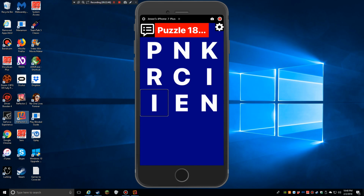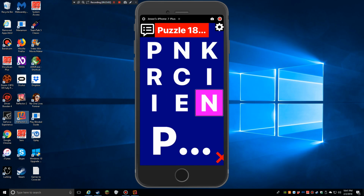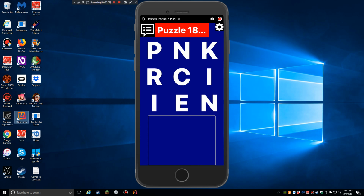Now, there are not going to be automatic plurals on this because there are no S's in this puzzle. But we have pin, but we also have an E too. So let's do P, E, N. Okay, ding.